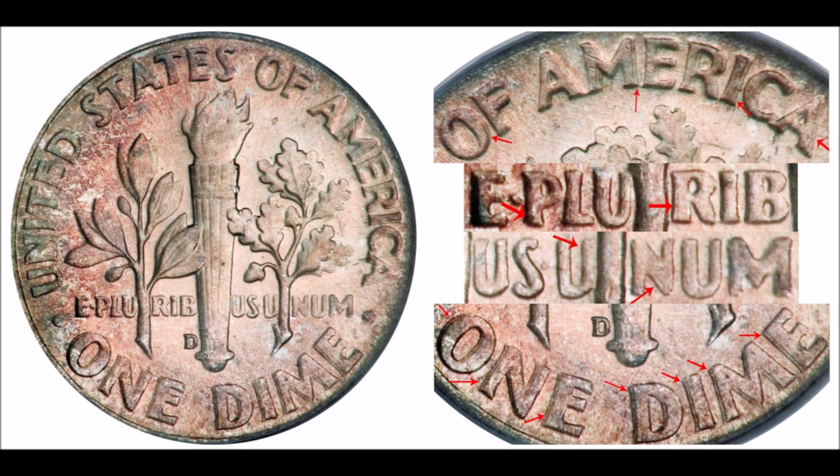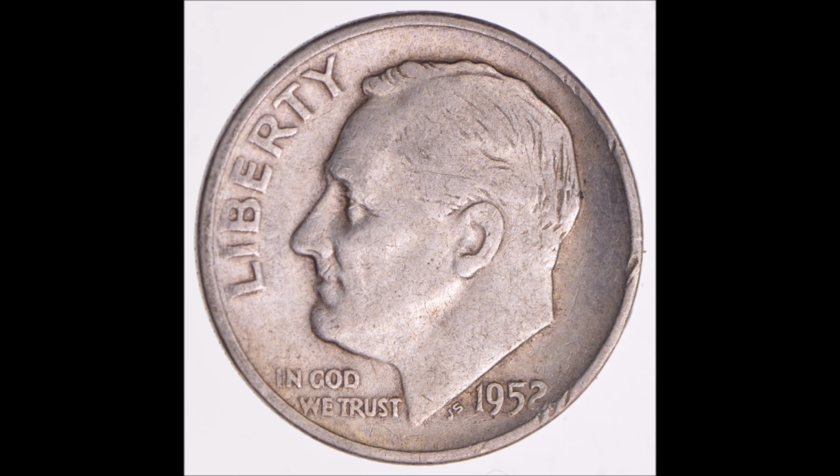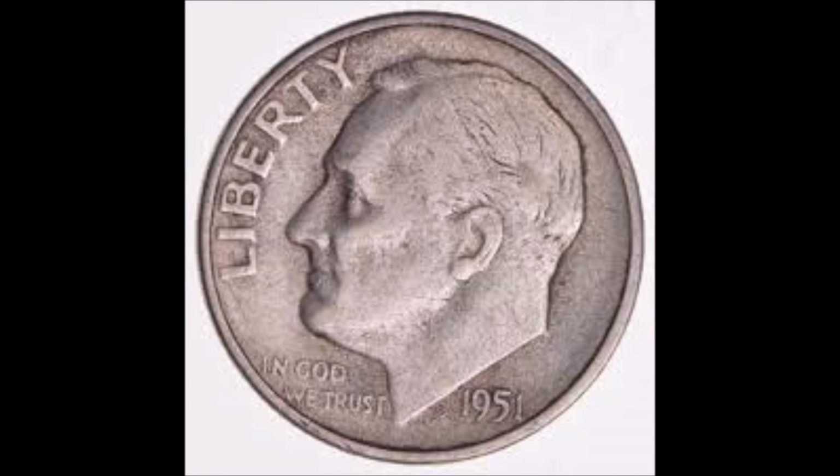As far as individual dimes to look for, a good one would be the 1952 S, which is a semi-key date. Values for these range from about melt value of $3 to around $25 or $30. Another semi-key date is the 1951 S. Values for this are a little bit above melt at about $4, and they run to about $40 for this coin, but that would be in mint state condition.